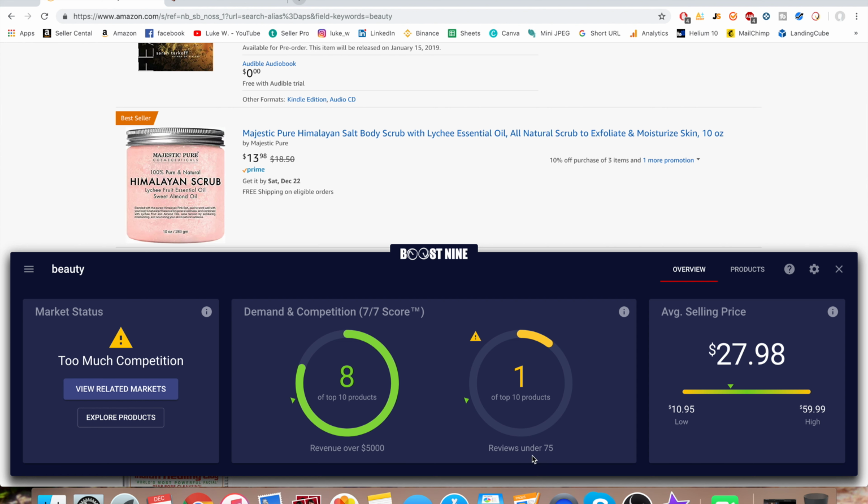But you also have to look at the reviews and see that if 7 out of 10 people have under 75 reviews, then it's going to be good. So beauty, of course, is going to have a lot of people having over 75 reviews. That's why it gave us a really low score here. But the coolest part about this tool, guys, is when you come over here and press view related markets.